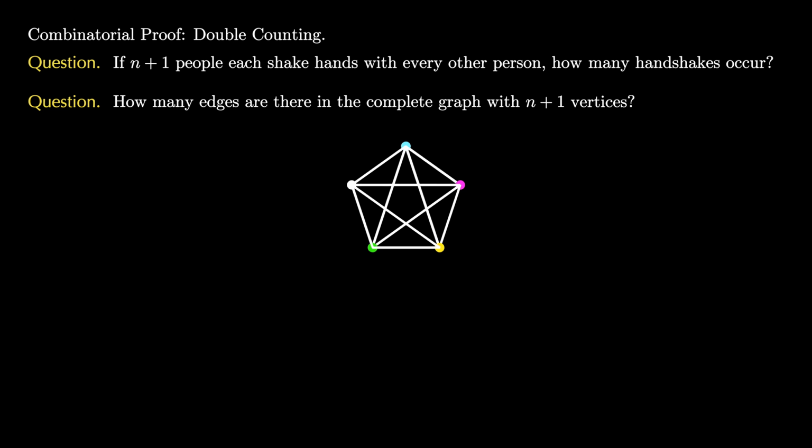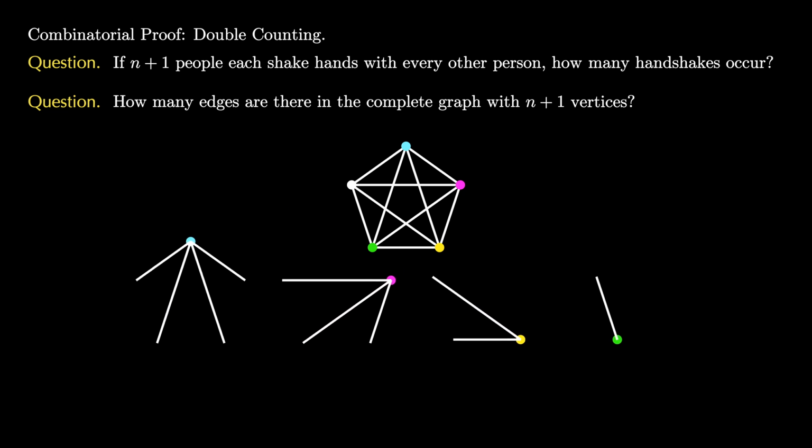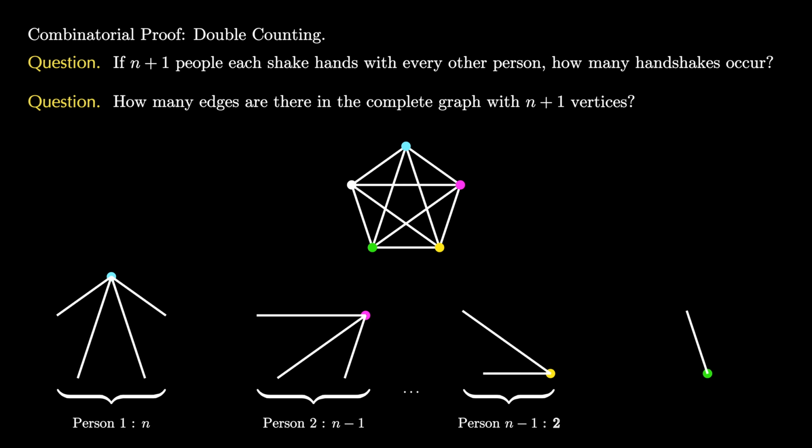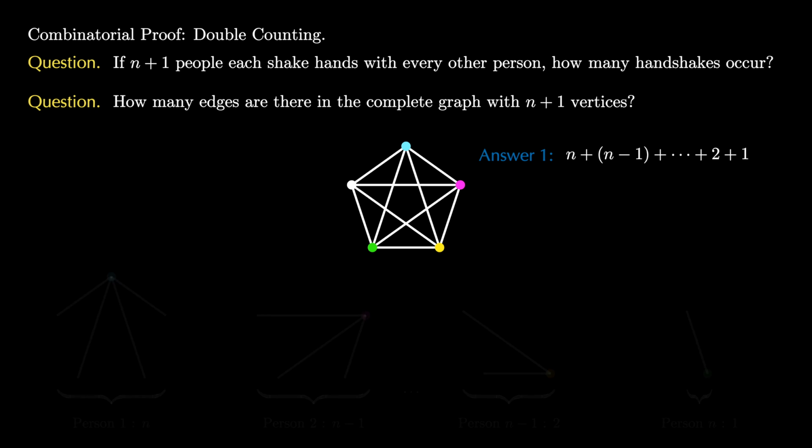One way to answer this question is to first use the sum principle, going person by person. The first person shakes n hands, everyone but their own. The next person shakes n minus 1 new hands, and so on, until person n minus 1 shakes 2 new hands, and person n shakes 1 new hand. Notice that person n plus 1 has no new hands to shake and has already shaken everyone else's hand. Thus the number of handshakes is given by the sum of the first n positive integers.